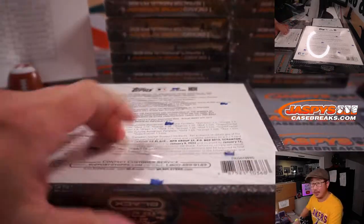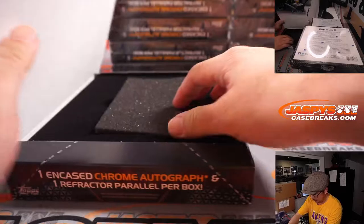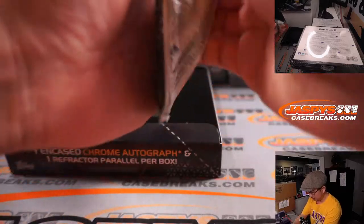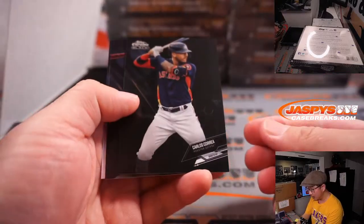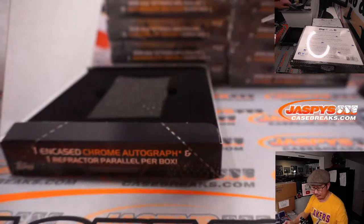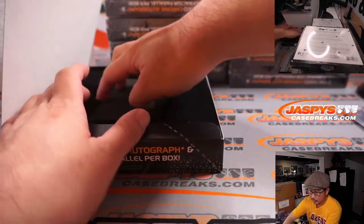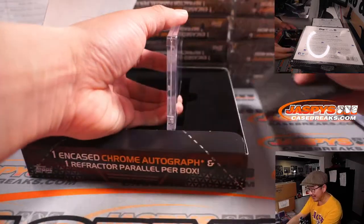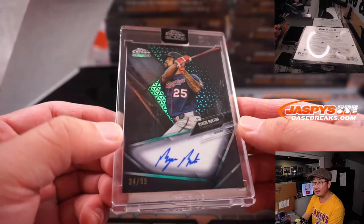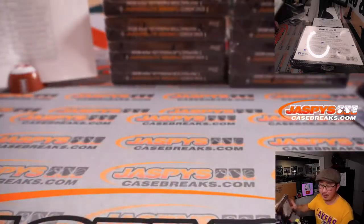All right, next box. Carlos Correa, Wilson Contreras, and Shane McClanahan to $199 for the Rays. That'll be for Martin. You're welcome, El Guapo. Thanks for getting in. All right, next is Byron Buxton, 34 out of 99. Nice Byron Buxton for the Minnesota Twins. That'll be for Fred, who won that spot.